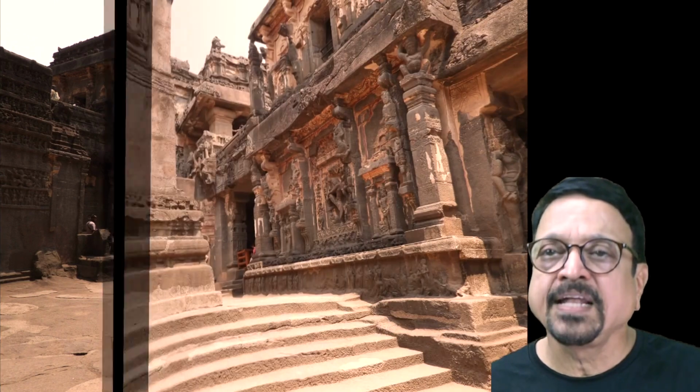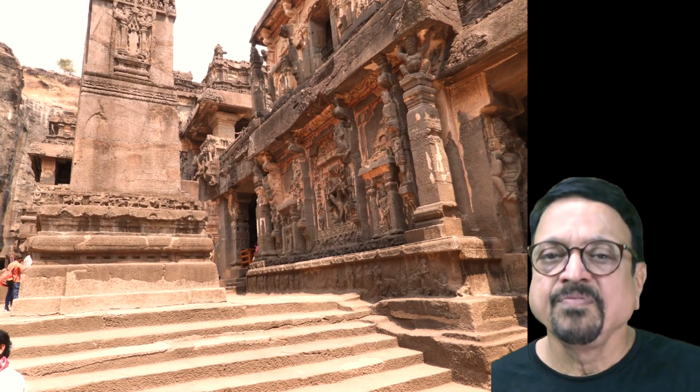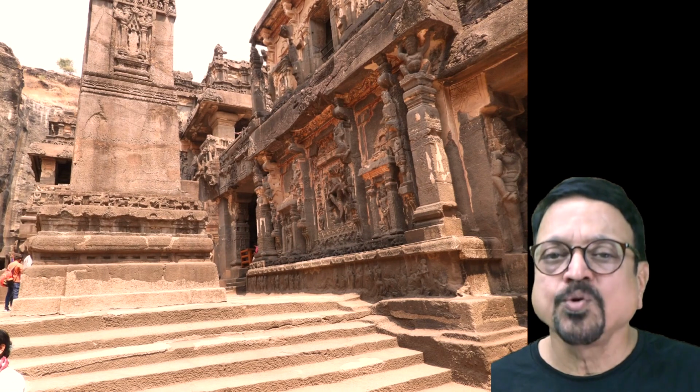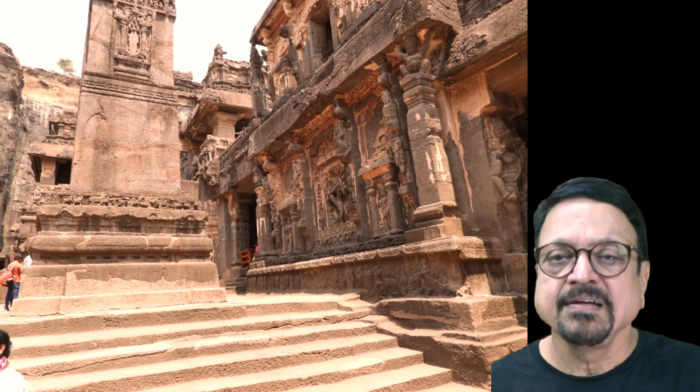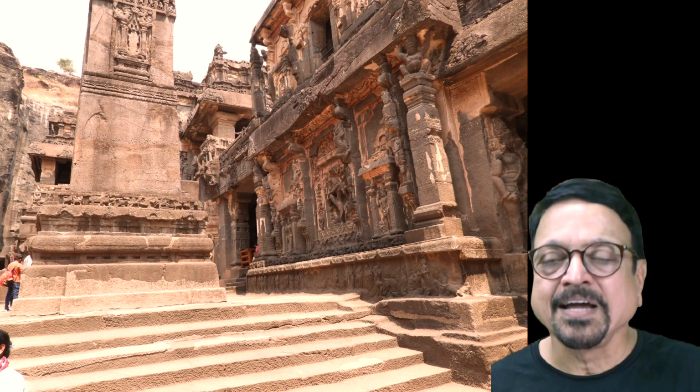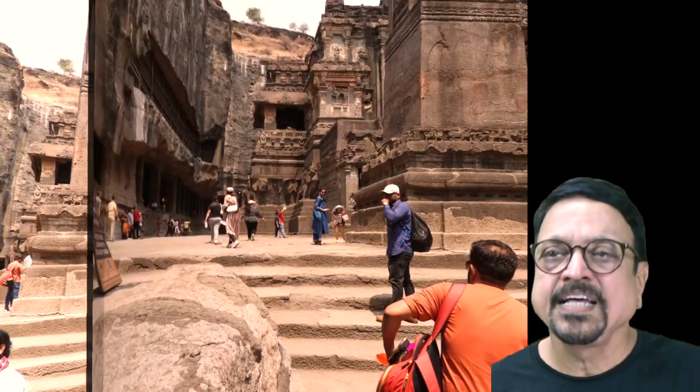Earlier there was one sculpture of one holding a sugar cane. Now, which deity holds sugar cane? That is Madan or Kamadeva. Yes, correct. He is with Rati.